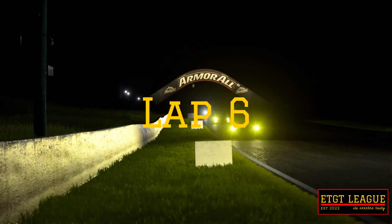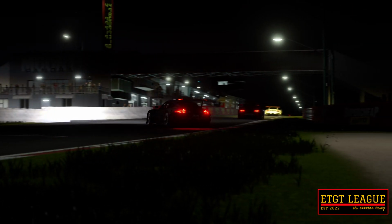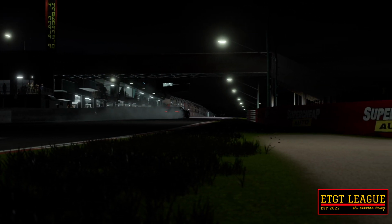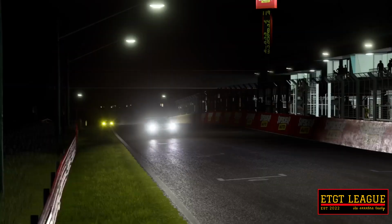That was lap 6, and we're right on board with Mitchell Collin. He just loses it here at the last corner. He puts too much throttle on the exit, spins the car. Oh, very lucky to keep it out of the wall there. See his tyres smoking. Whoa. Very close call there for Collin Racing Team.